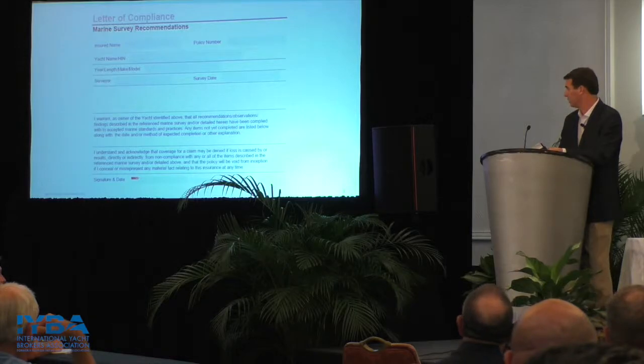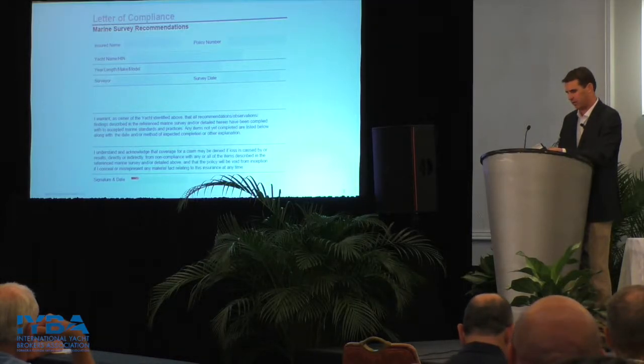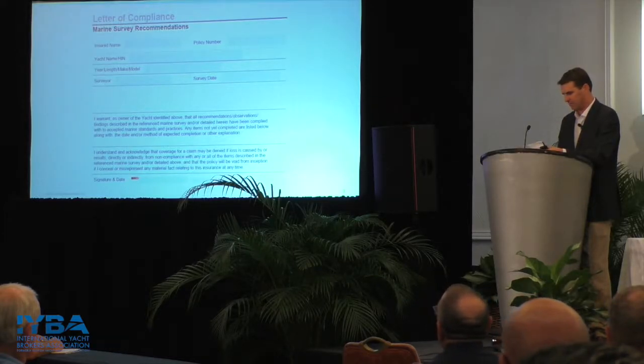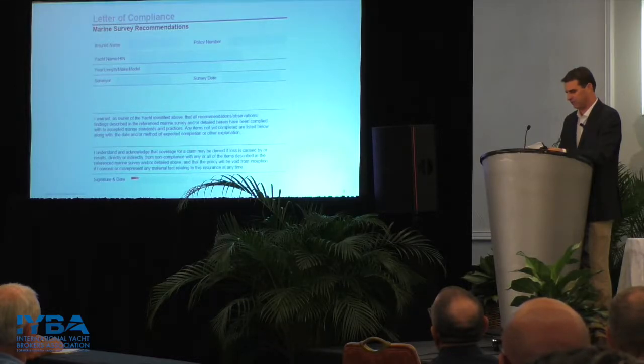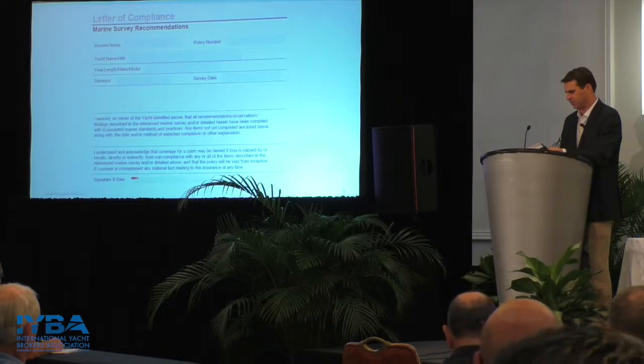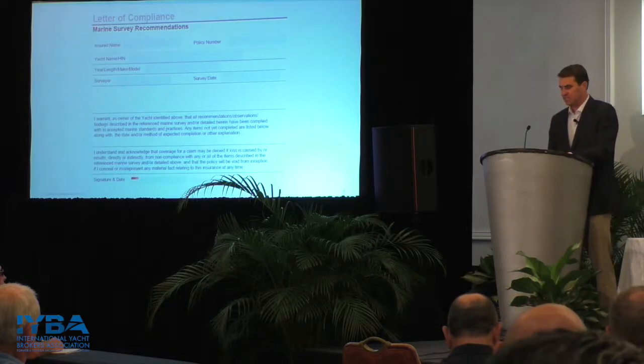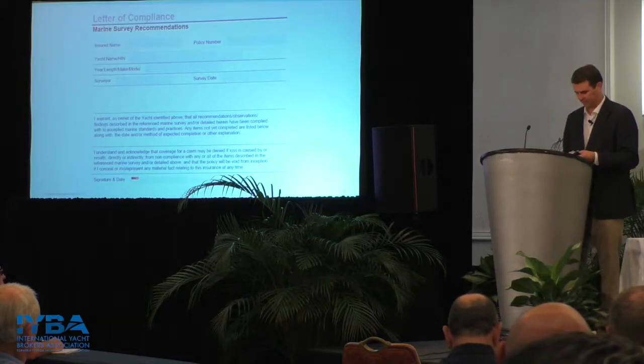The last part is the more important part, and is where we get into the contract part of the yacht insurance policy. I understand and acknowledge that coverage for a claim may be denied if a loss is caused by or results directly or indirectly from non-compliance with any or all of the items described in the reference marine survey and or detailed above, and that the policy will be void from inception if I conceal or misrepresent any material facts relating to this insurance at any time. So that means those items need to be complied with, not just sign the letter.